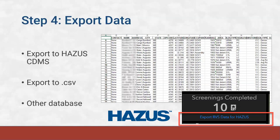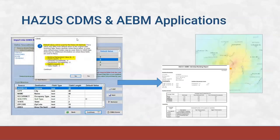Lastly, the user can use the dashboard to export data into Excel spreadsheets, into the HAZUS compatible format for the Comprehensive Data Management System tool for HAZUS. And that can allow for user-defined facilities and advanced building risk modeling to be performed using FEMA's HAZUS program. Again, that's done in what's called CDMS.